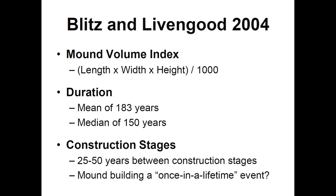Construction stages were found to have occurred every 25 to 50 years, suggesting that mound building was likely a once-in-a-lifetime occurrence in most communities. Some proponents of the chiefly power interpretation have suggested that the labor burdens placed upon community members building these mounds could have been fairly great, but if they were only every 25 to 50 years, perhaps only once in the lifetime of most community members, it would seem that it might not have been a large labor burden upon the community.